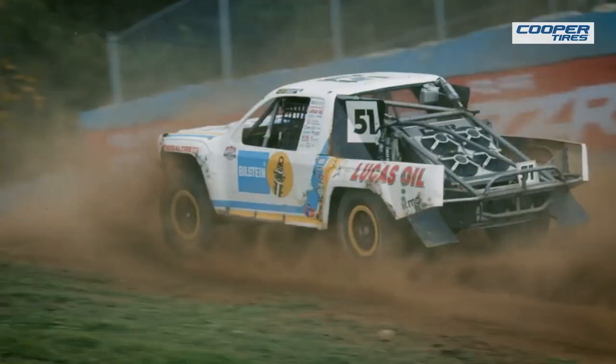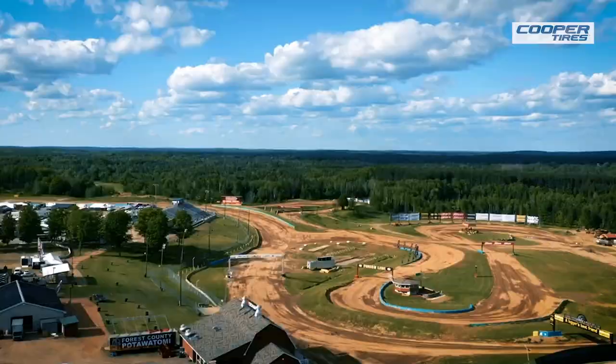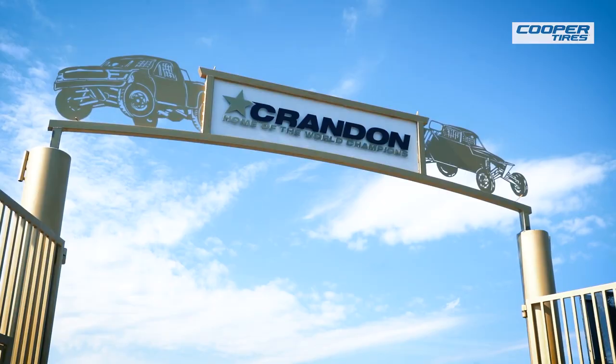Boy, do they do it proper here. Over 400 acres, 1.7 miles the distance, not only the longest, but the fastest track on the circuit, with speeds exceeding over 100 miles per hour. Now, to succeed at Crandon International Raceway is prestigious, no doubt about it.